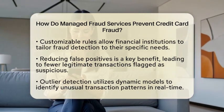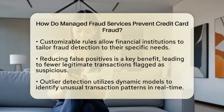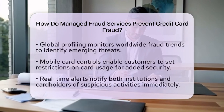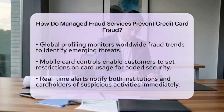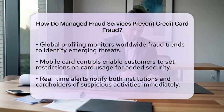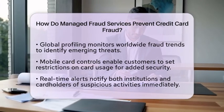For cardholders, mobile card controls are a fantastic tool. Many services allow customers to set restrictions on how and where their cards can be used. This gives you more control over your card and helps prevent unauthorized transactions.